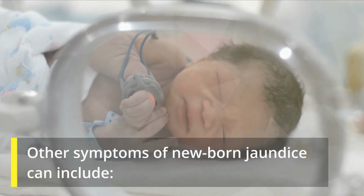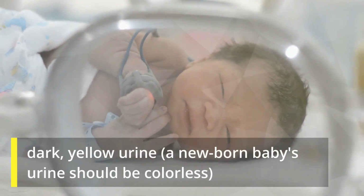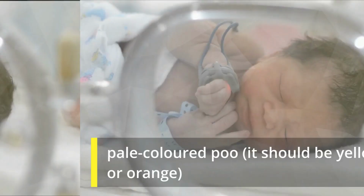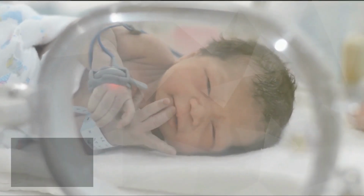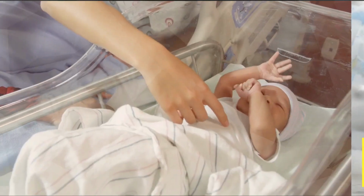Other symptoms of newborn jaundice can include dark, yellow urine. A newborn baby's urine should be colorless. Pale-colored poo, it should be yellow or orange. The symptoms of newborn jaundice usually develop 2 days after the birth and tend to get better without treatment by the time the baby is about 2 weeks old.